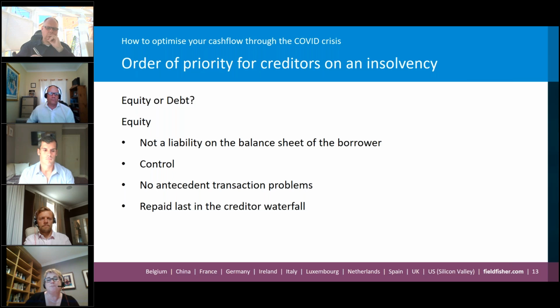So, I mean, this leads on to whether, if the company is in a stressed or a distressed situation and the shareholders are asked for more money, do you put in equity or do you put in debt? So there's advantages and disadvantages of both. So equity is advantageous because it doesn't show up as a liability on the balance sheet of the borrower. That's great. It means that you're not going to have too much problem with your other lenders, any institutional lenders. They're going to be quite spooked by taking on extra loans, even if they're unsecured. It does mean that you will still have an element of control over the business because you've increased your equity stake.